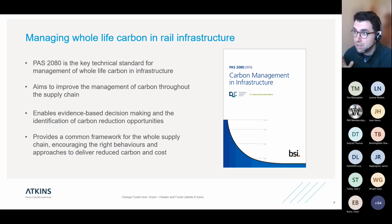It should be noted that PAS 2080 is being updated this year, and I think we're expecting the update to be released in April. I've seen early versions, and it follows the same principles as the original, but just enhanced with more thinking, since it originally came out in 2016. So interested to see it in detail when it comes out.